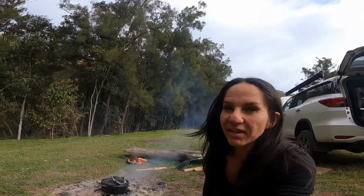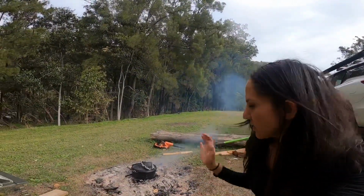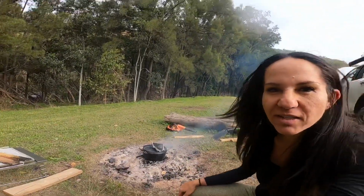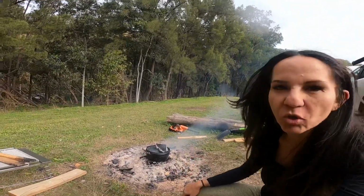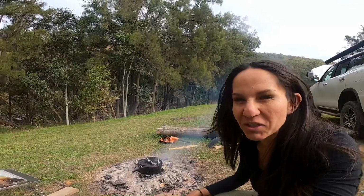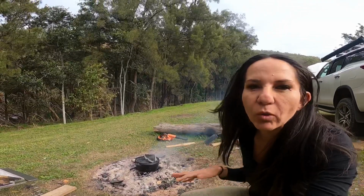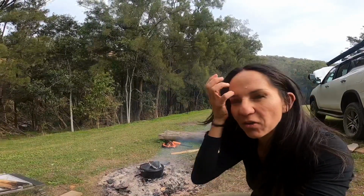Now, we didn't get here early enough in order to get some good coals going, so we do have just a few underneath. So we've just chucked a log there that's almost turned into coal. Hopefully it'll turn out okay. It's supposed to be a slow cooked thing, so it should turn out all right.